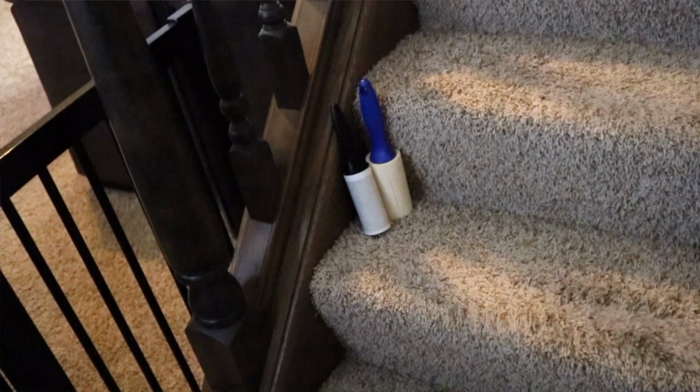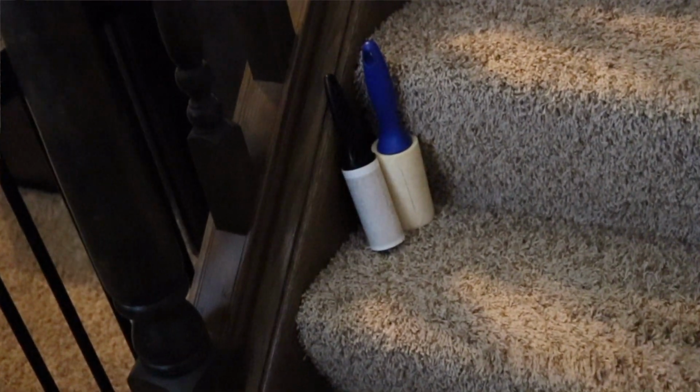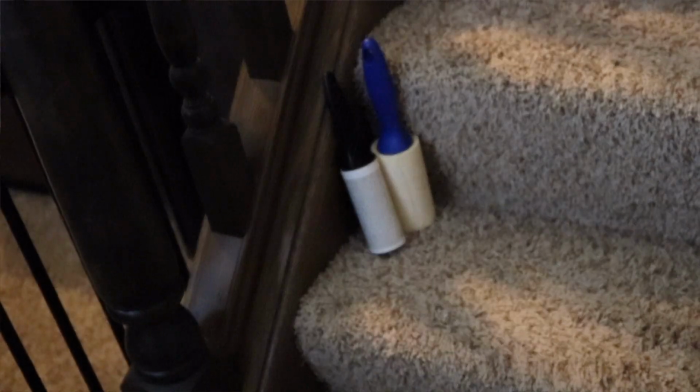We also have a pet lint roller that we leave on the stairs so that we can roll ourselves off every single time we leave the house. And that's the cleaning routine.